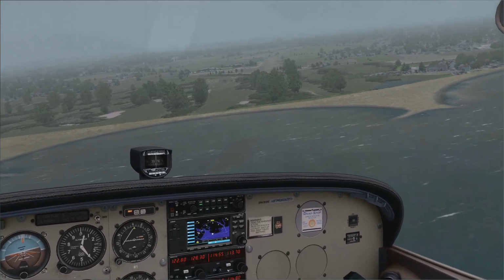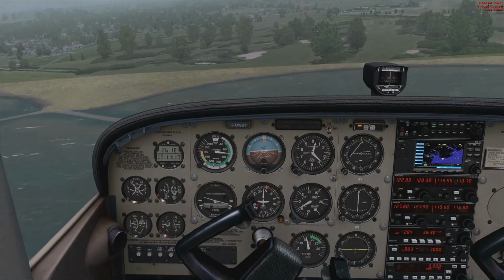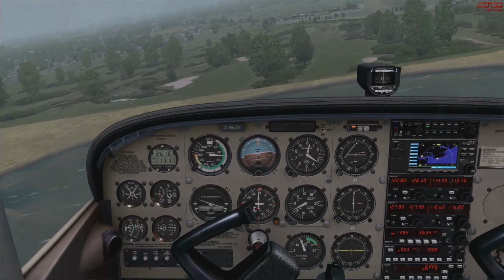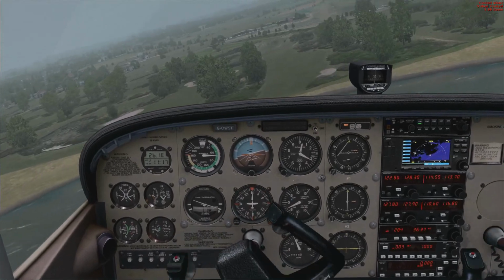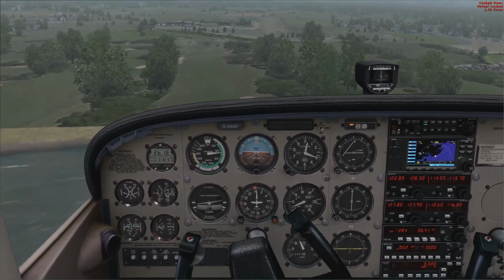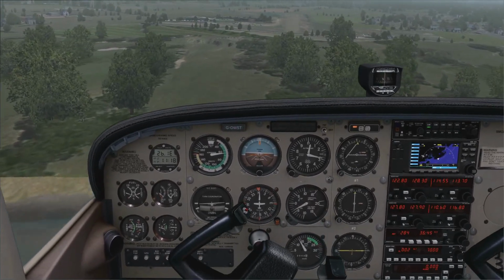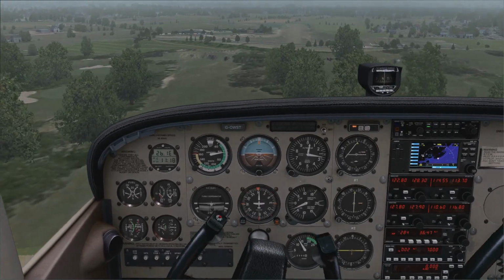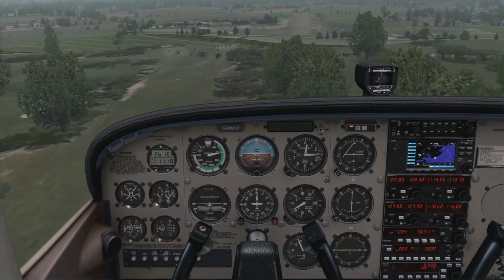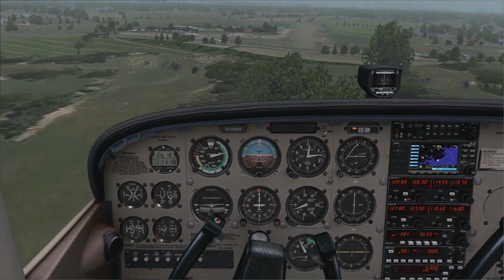Problem is those trees, like, why would you place trees just here? It's already hard enough to land here. Right, bring the power right back. Like, literally, all the way back. Gotta be really cautious now, though, with that speed. 60, about 62 knots. Good idea, Matt, good idea.